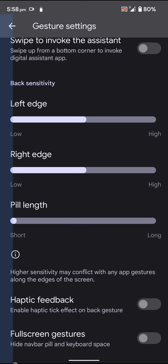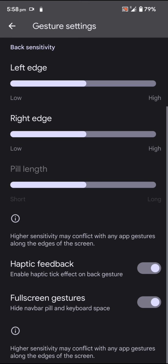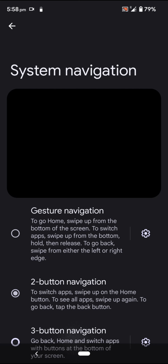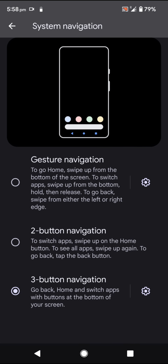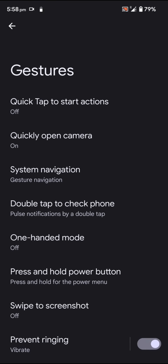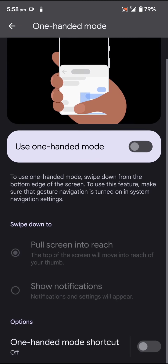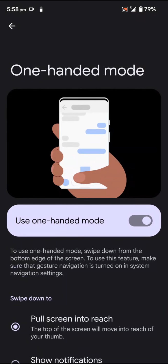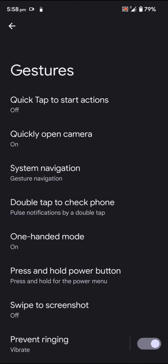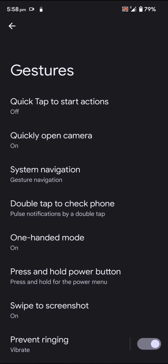And you have the option to change the sensitivity and the pill length. You can enable or disable the haptic feedback and enable full screen gesture to disable that gesture navigation hint at the bottom. And here were the 2 and 3 button navigation options, and you could also invert the navigation buttons if you wanted. You have double tap to check on the phone. You have one-handed mode, as you can see here. You can simply access that when you are using these gesture options. And you have power button hold for assistant. You have swipe to screenshot by using 3 fingers.